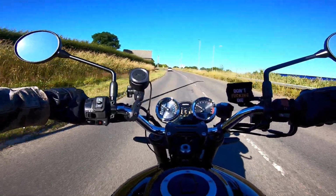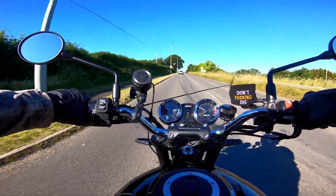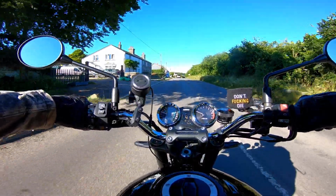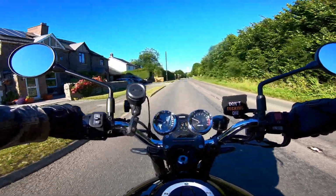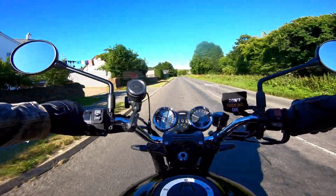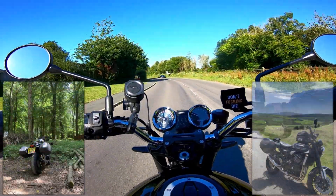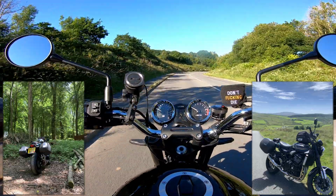Yes, that exhaust note is delicious, and the induction howl is out of this world. I very much doubt you can pick that up in this recording, but it really does sound something else. I honestly think this bike is amazing. It eats motorways, it's good fun in the twisties. It handles narrow lanes, even with luggage attached, as anybody that saw my trip to Snowdonia on this bike will already know.